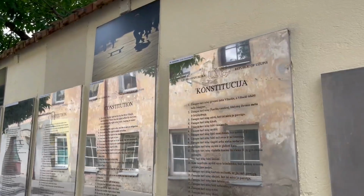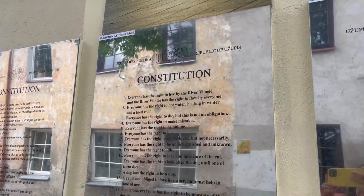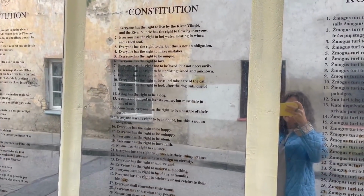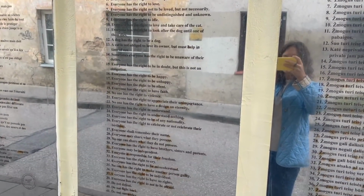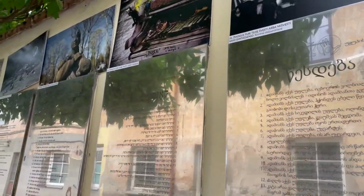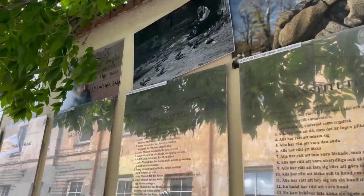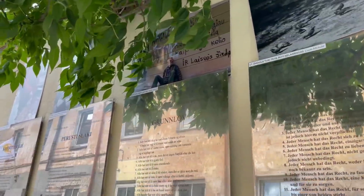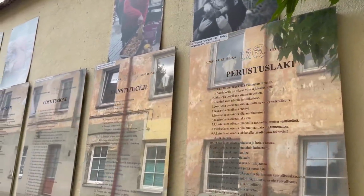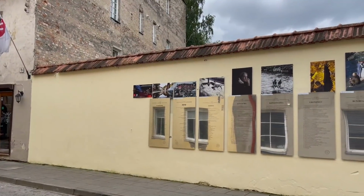There are 41 points to this constitution, and they are wonderful. A few of my favorites: everyone has a right to live by the river, and the river has the right to flow by everyone. Everyone has a right to die, but it is not an obligation. Everyone has a right to their unimportance. No one can share what they do not possess. Everyone has a right to cry. Everyone has the right to not be afraid. Do not defeat, do not fight back, do not surrender.